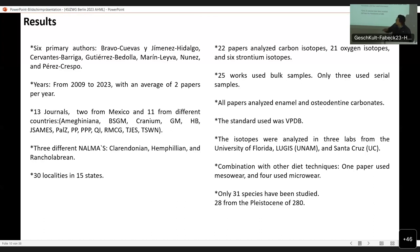They analyzed three different NALMAs, Clarendonian, Hemphillian, and Rancholabrean, 30 localities in 15 states. 22 papers analyzed carbon isotopes, 21 oxygen isotopes, and six strontium isotopes. 25 papers used bulk samples and only three used serial samples. They analyzed enamel, osteodentin, and carbonates. The standard is VPDB, and there are main laboratories at the University of Florida, UNAM, the Mexican Autonomous University, and Santa Cruz, California. Only one paper combined stable isotopes with mesowear and four with microwear. And only 31 species have been studied of at least 280 species of Mexican Pleistocene mammals.